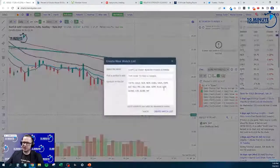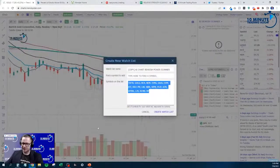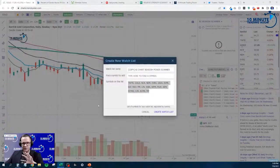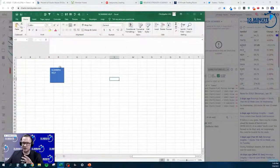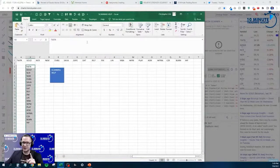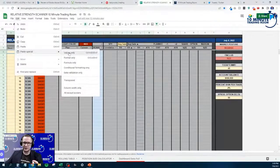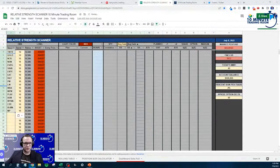So we're going to export this by cloning it, selecting all, going into our scanning help, and we're going to turn this sideways by clicking this blue button right here. And when we've done that, we can then take it straight into the relative strength scanner. In cell A5, go edit, paste special values. Let that rock and roll for a minute.